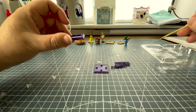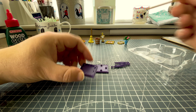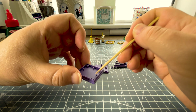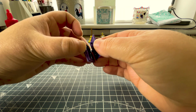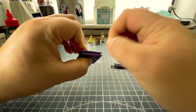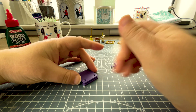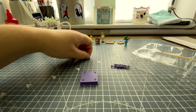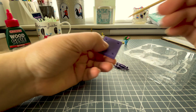But with this, they want you to put a little bit of glue on each one of these bits that's sticking up. And then we just literally stick that into place and sandwich it together. There we go. Yeah, a bit of glue off there. And then again, we just want to put a bit of glue in the holes here, and then we're just going to stick the legs into place.